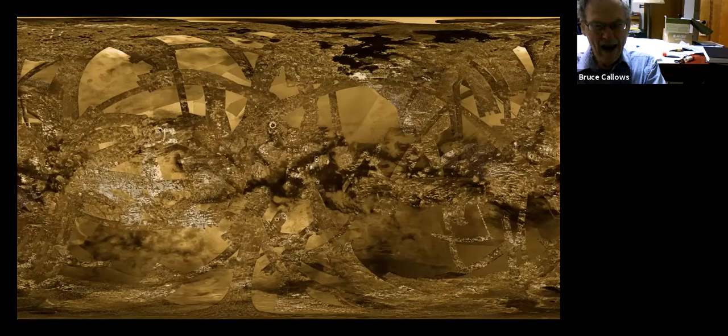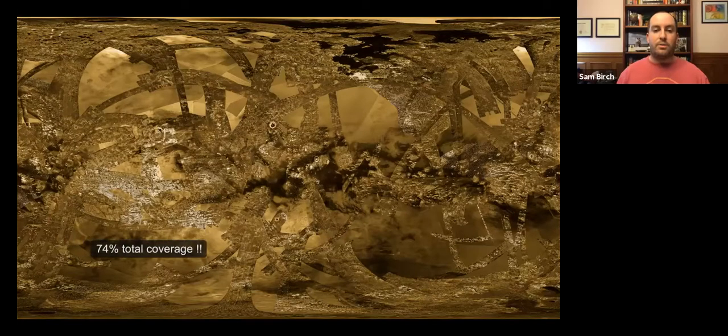About 74% of it was covered by this radar instrument, and that's what these strips are. You can see here that this bright spot is these mountains that we see. This dark material here are sand dunes that wrap all the way around the equator. And up at the poles, as I'll get to, is where your liquids are.